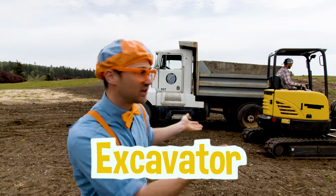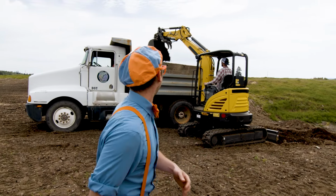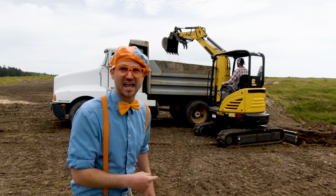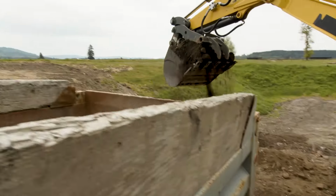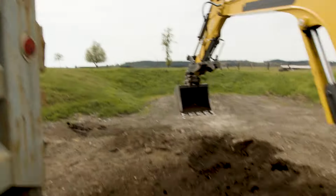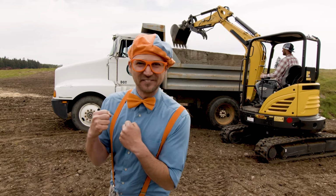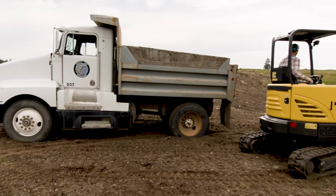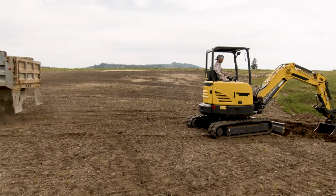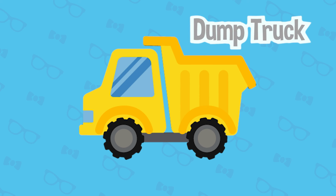Machines? Yeah, the excavator is loading up the dump truck. Wow, what great teamwork. Whoa, those are some big scoops that excavator is putting in that dump truck. Whoa, wow. It looks nice and full. I sure do love dump trucks. They're so tall, so powerful, and so useful on the job site.